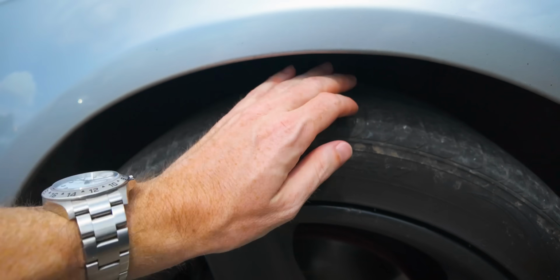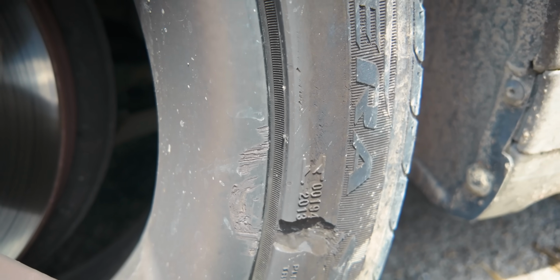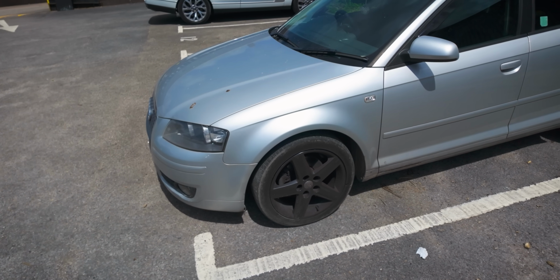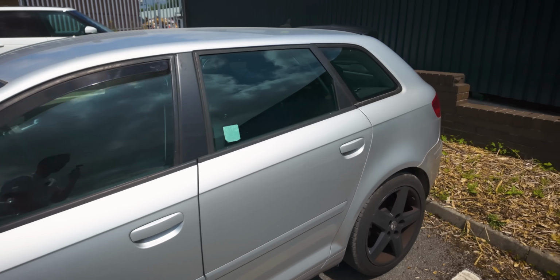What's this one like? Is this one just as bad? Yes, that's on the limit. Look at the chunk of that one. Bloody hell. Someone's had a fight with the curb there. So we need 2 front tyres straight away, refurb the wheels because they're offensive, paint the spoiler, remove all these vape vents and just try and make it look a bit normal.